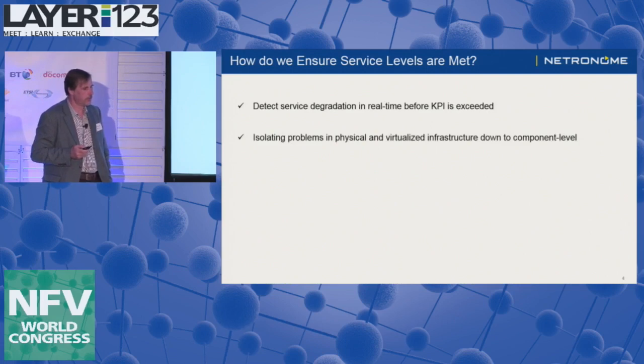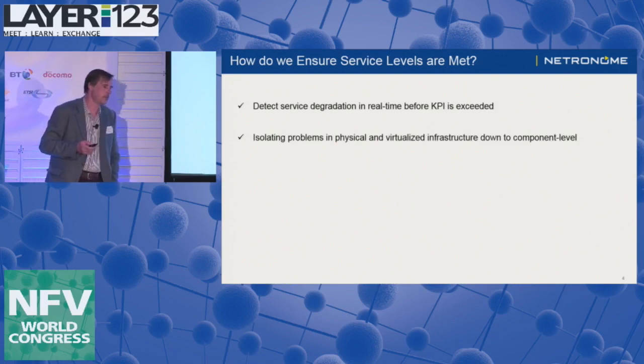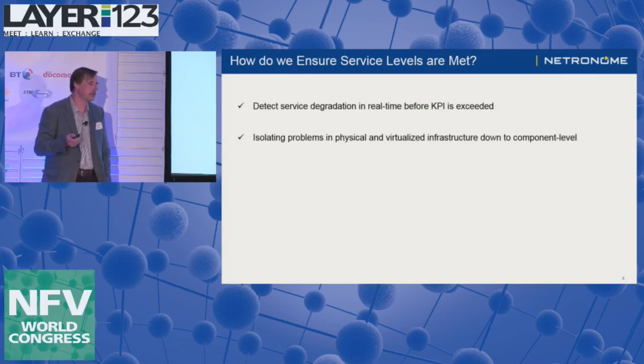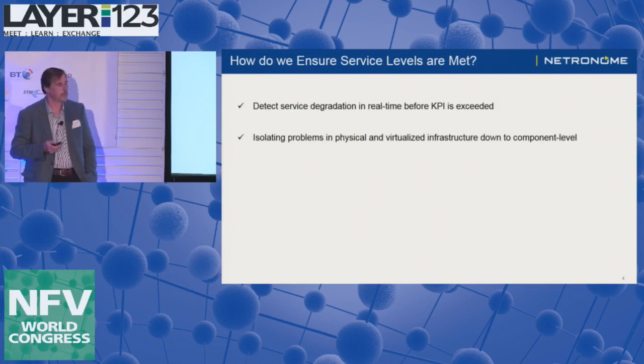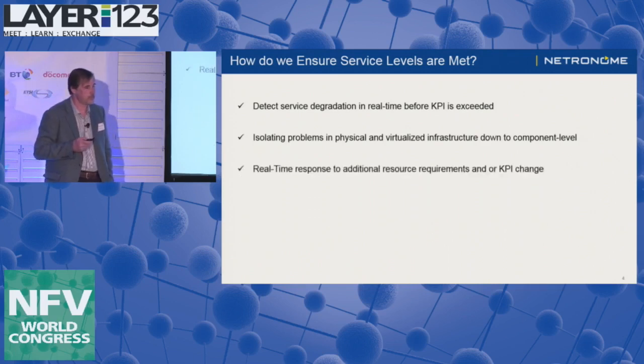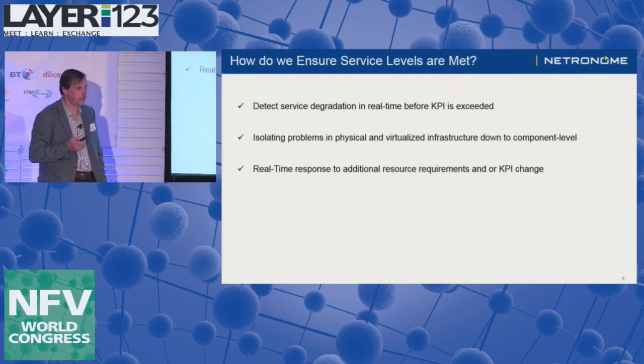In terms of the infrastructure, we also need to be able to isolate those problems, right? So well-known techniques exist for isolating problems in network equipment, but now in a virtualized environment, how do you isolate problems to virtual machines, virtual switching, isolate problems between the NFVI layer and the VNFs? So that's something that needs to be addressed. And of course, we need to be able to respond to any degradation or interruption in service very, very quickly.